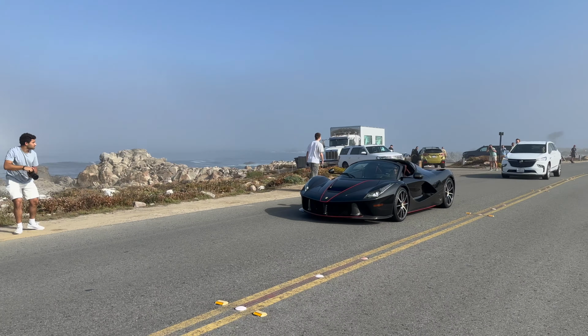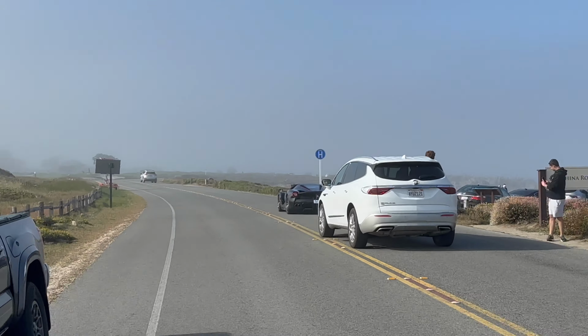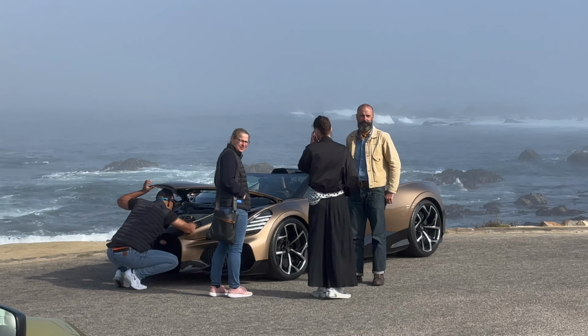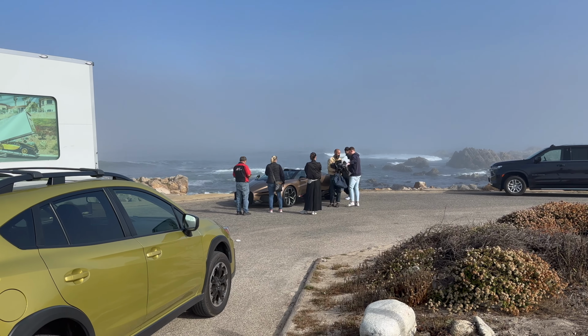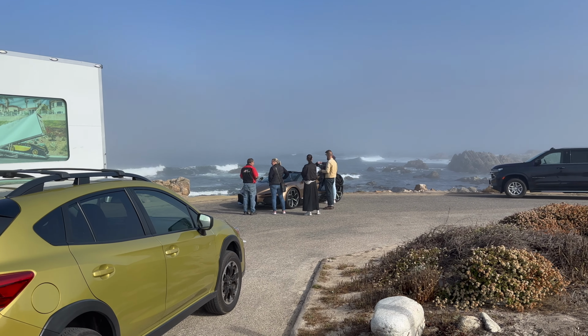Laferrari Aperta again. Look at Zach. Zach Braille. There it is. Crazy. Freaking crazy. They're already covering it up before they even bring it to the truck.